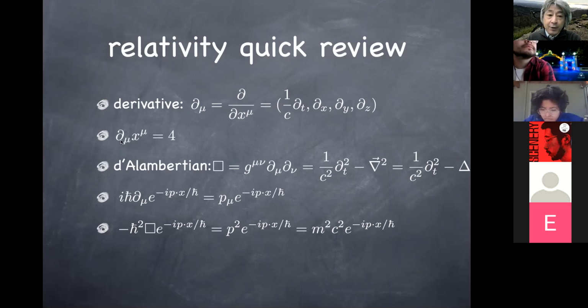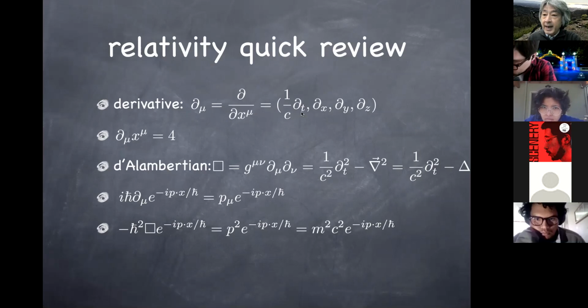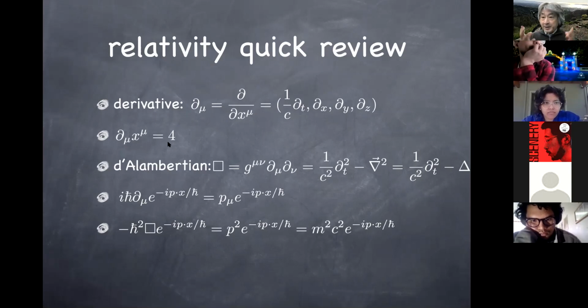When you define ∂_μ x^μ this way, you can see that this is 4, because 1 over c ∂_t acting on ct is 1, ∂_x acting on x is 1, ∂_y acting on y is 1, ∂_z acting on z is 1. 1 plus 1 plus 1 plus 1 is 4, and that's nothing but the dimension of space-time, which is a Lorentz invariant concept. No matter what reference frame you are in, space-time dimension is 4. Indeed, this ∂_μ x^μ is Lorentz invariant.